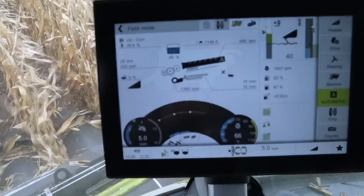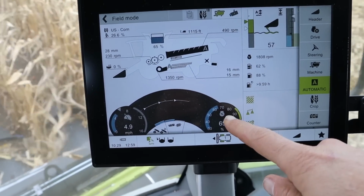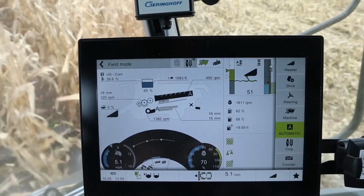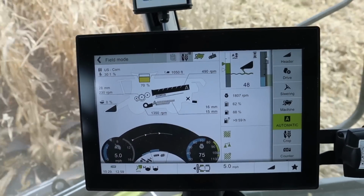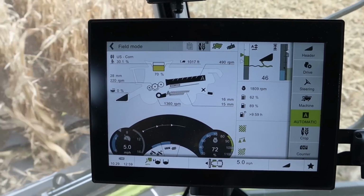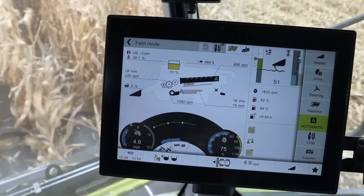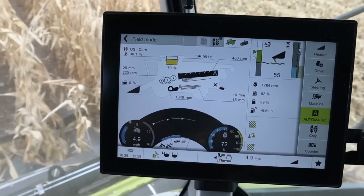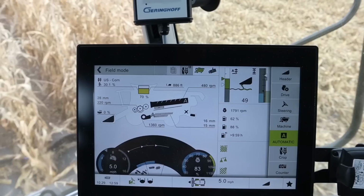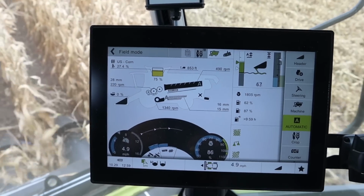Down here when we're looking at this stuff, we have speed here, which is 5 miles an hour, and engine load. We're running right now around 62 to 70% engine load. You get into those higher yielding areas on the corn, it's going to take more engine power to move that material. That's the joys of higher yielding crops: it's going to take a little bit more power to put through the combine.